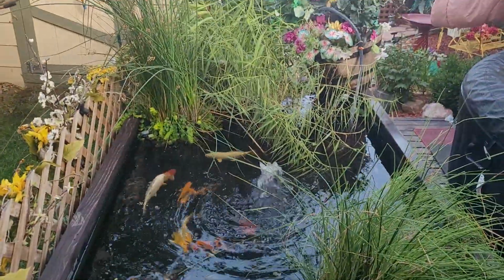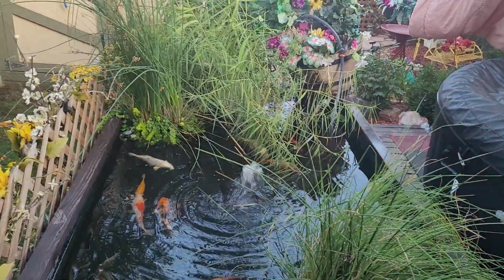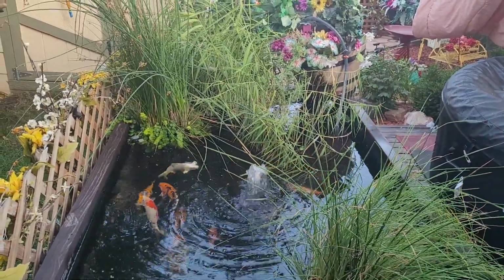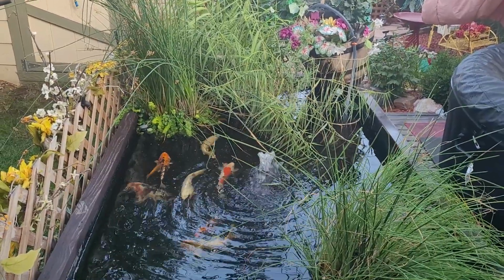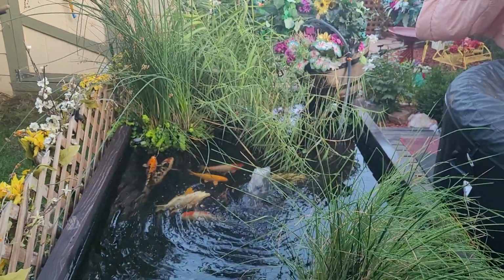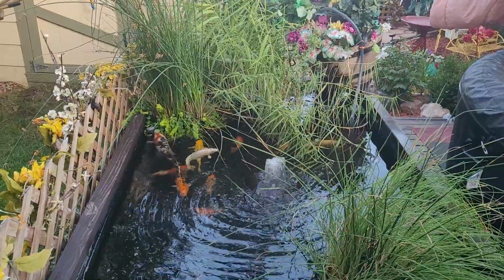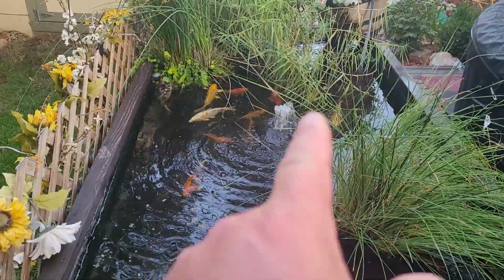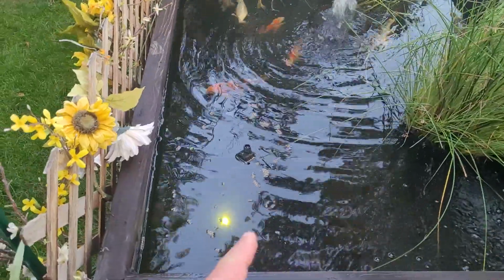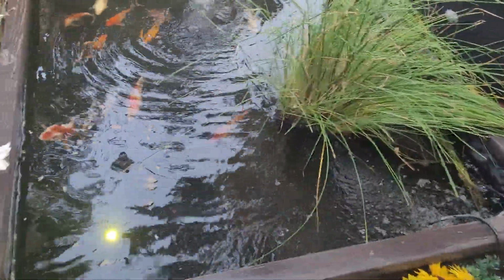Filter, got to upgrade the filter. Right there is the media basket, which is filled with 50 pounds of lava rock, and then above that there's a little box that I created that has nothing but filter floss in it. A little light, and then the UV sterilizer pump. I have that shoot straight down, and then I just got an air stone over here.